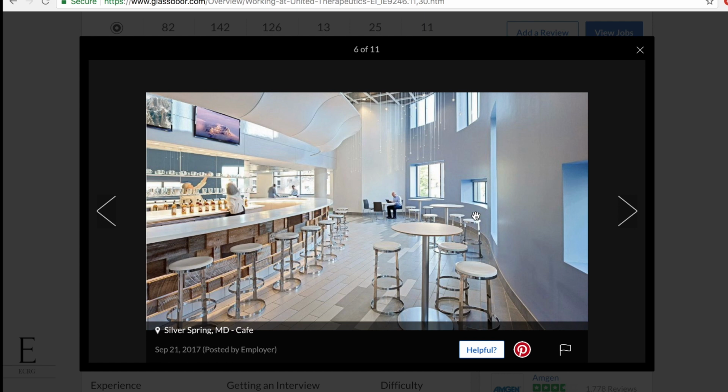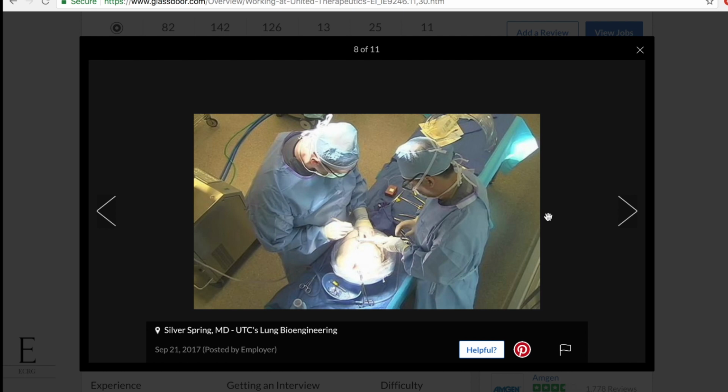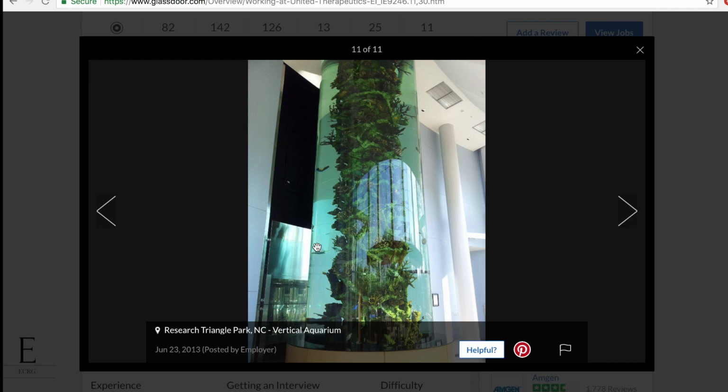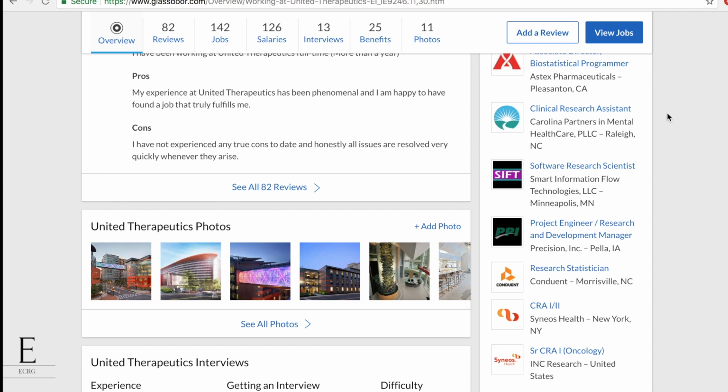So, wow, look at that. That's pretty nice. Look, they got Silver Spring. They got ping pong, which I love. Look at the design in here. They're really about visionary, and I think we're gonna see that time and time again. So, what is this? Lung bioengineering. Okay. They got an on-site fitness center in Maryland. That's awesome. Then they got more of this stuff, these meeting rooms. So, yeah, you can really see that. Research Triangle Park, they got this vertical aquarium. That's awesome. So you can see they put a lot of money in that, and they definitely want you to think that they're visionary and have that visionary culture.